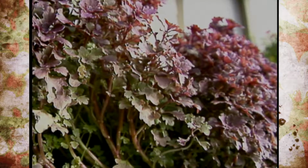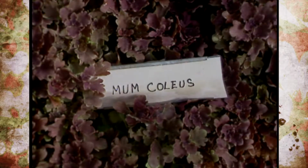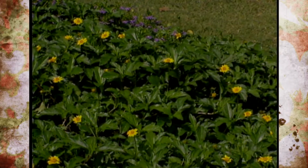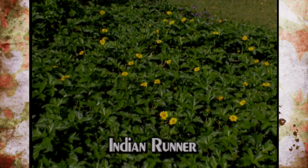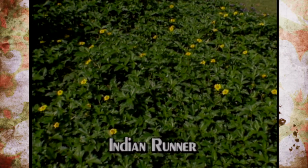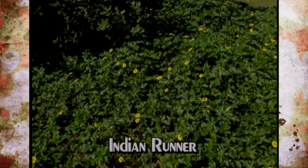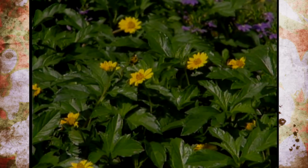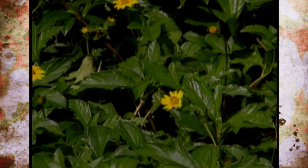So again, we've been real pleased with it, but you can see how that is a name that would really confuse people, the chrysanthemum or mum coleus, when it's actually called duckfoot. Now another one we just recently showed you was called Indian runner, which if you remember was a ground cover with a yellow composite-like flower. It's very aggressive as far as its growth, and it performed wonderfully in our summer heat. Well, using the name Indian runner, we were not really able to find any information about it, again until we had some help from this friend of mine.